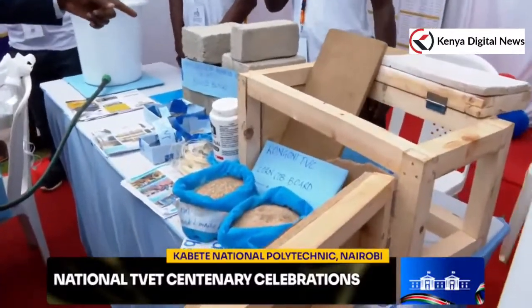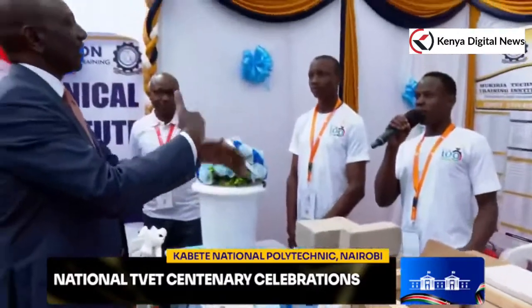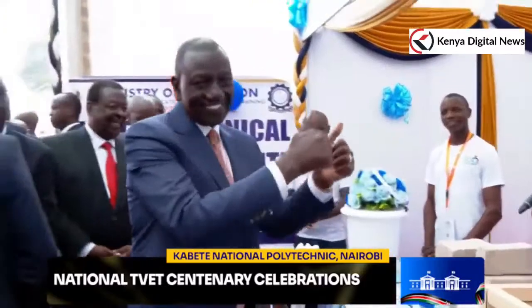You are from Ramogi? Yes, we are from Ramogi. So you're using it from the sugarcane? Yes, we burn it, get the ash, sieve it, and partially do the replacement of cement. Yes, to get our materials. Okay. So you mix it up now with the sand and what have you. Yes, exactly. Very good. Pongezi. Thank you. Very good.